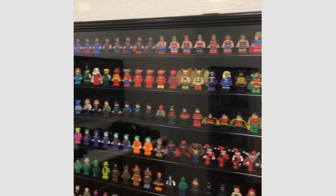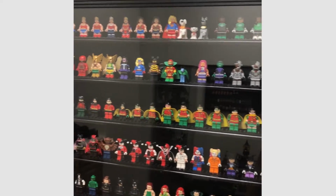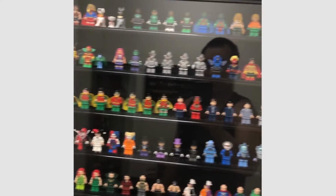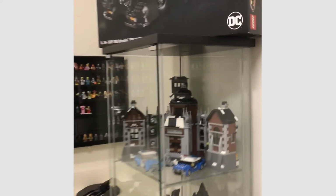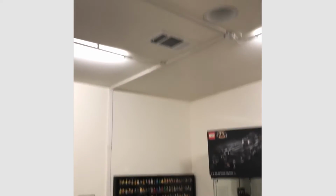Here's the third display case, and this has all of my other DC minifigures. Again, I've really tried to organize them based on the minifigures. So all the Robins together, Cyborg, Green Lanterns, Wonder Woman, Superman, Flash, etc. I really like this one. I think this one is probably the most cohesive, since I have everything DC related, and there's nothing else sprinkled in there. Eventually I'm going to get to the point where all the display cases are dedicated to a theme or certain category. And that's pretty much my Lego room.